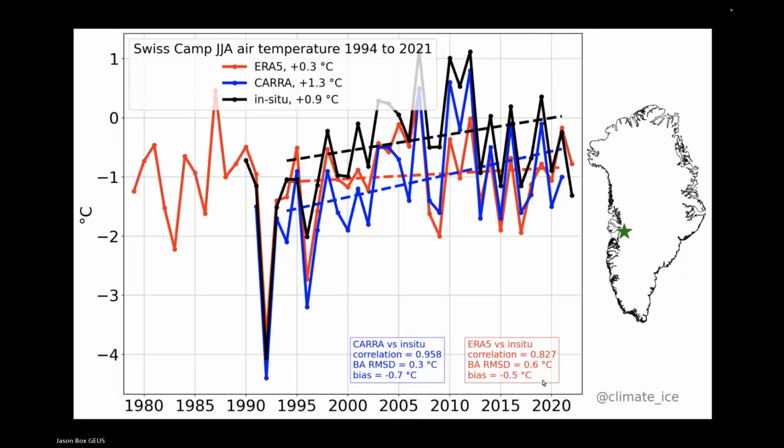And let's look at summer. So in summer, CARRA has a slightly larger bias than ERA5. And you saw in the earlier maps that the southern ice sheet has a small difference between ERA5 and CARRA. And here it seems that ERA5 is doing very well for summer at this part of the ice sheet.